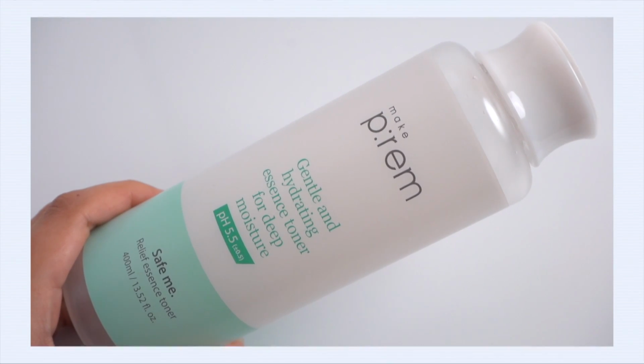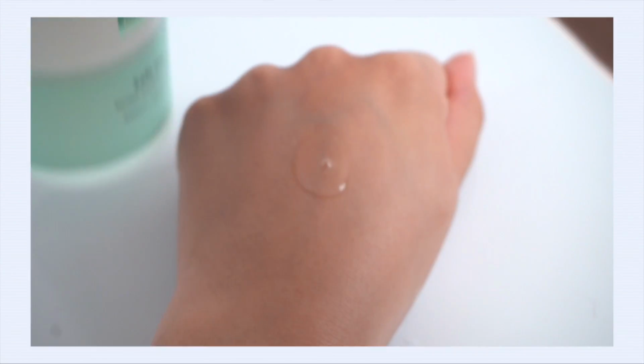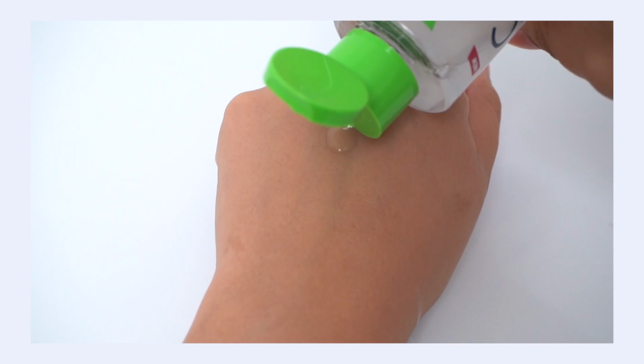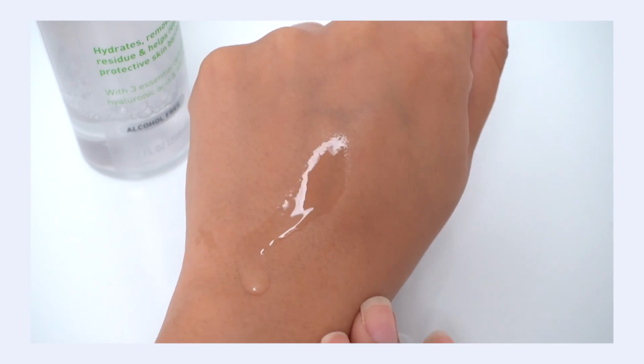One that I really like is the Make P:rem Essence Toner. This is just really gentle, but so deeply replenishing for my skin. Another one that I like is the CeraVe Hydrating Toner that has barrier strengthening ingredients and lots of juicy hydration.